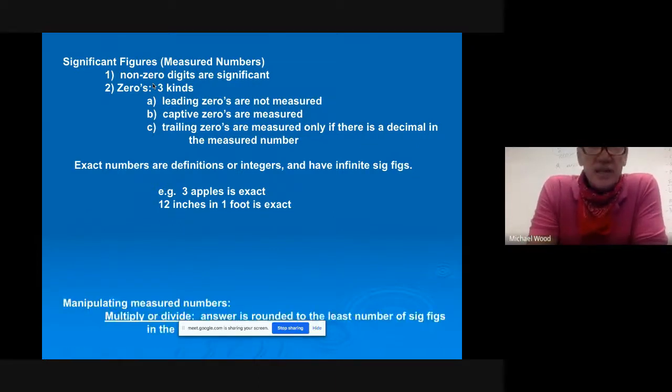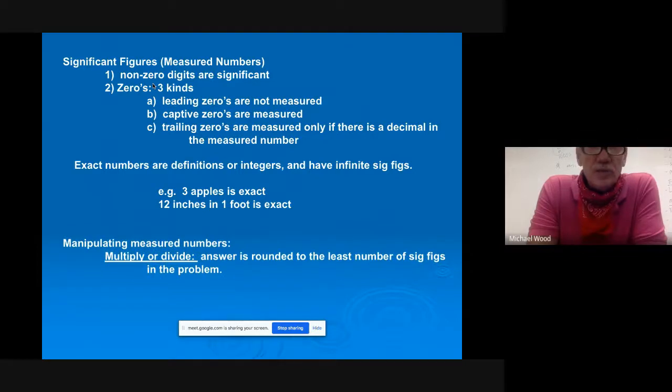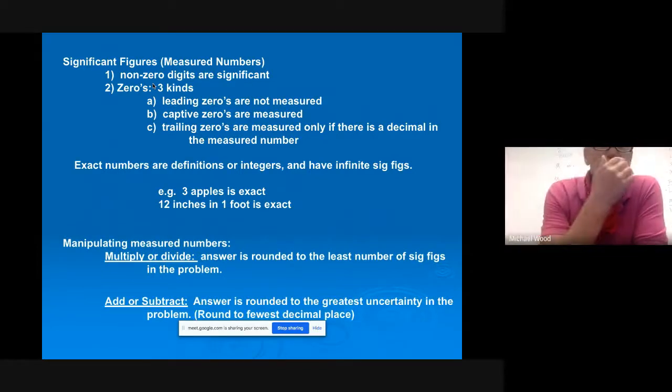Okay, and then in calculation, and this is where it's going to come up a lot. Okay, so manipulating measured values. When we multiply or divide, which is what we're going to do most of the time, our answer is rounded to the least number of significant figures in the problem. So when we multiply or divide, the answer is rounded to the least number of significant figures.